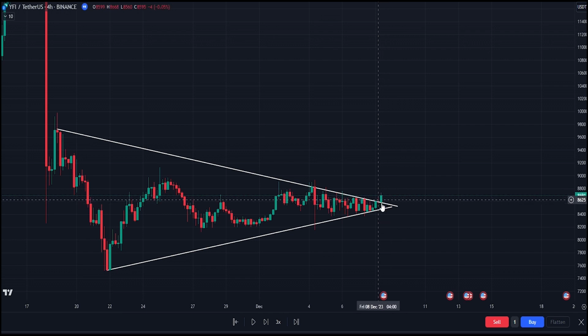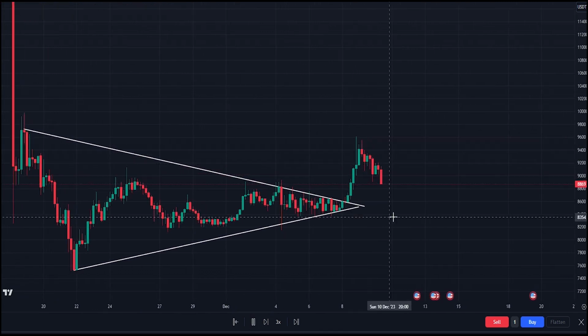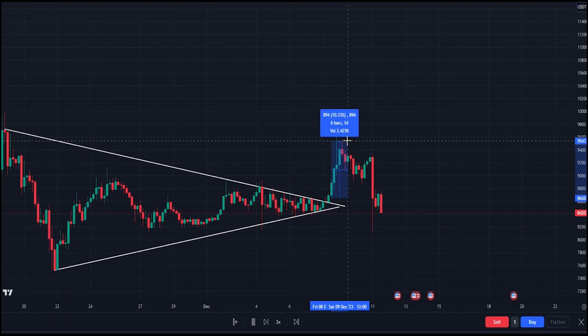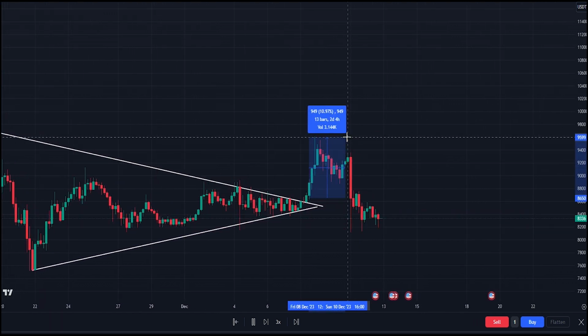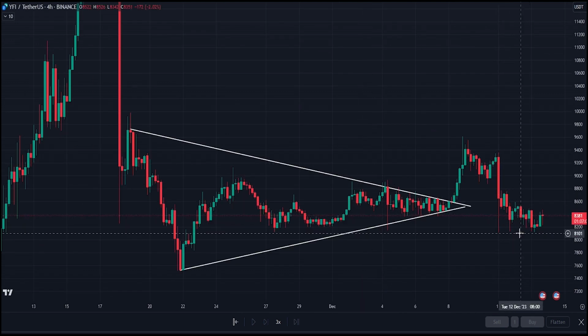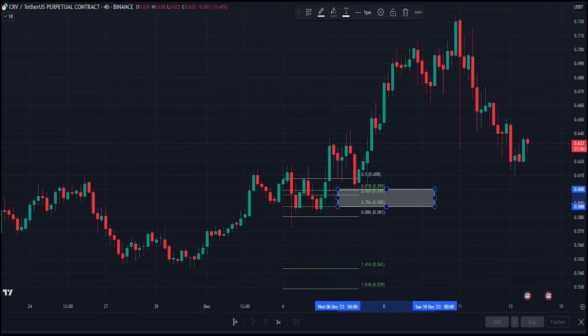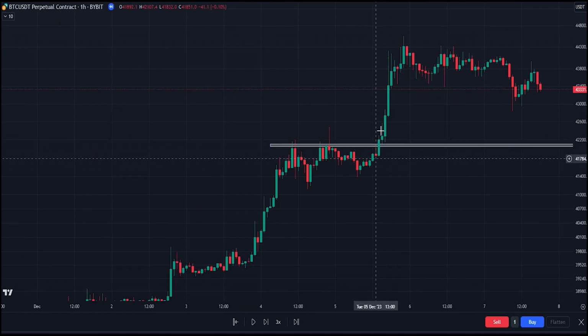So again, similar thing, looking to take an entry on this little retest of this order block here for a stronger move up. That's exactly what we got. From our entry on Friday, we got like over a 10% move there. This has obviously fallen back now, as we've had a bigger pullback this week, but really great move here. So 10% secured on YFI, 20% secured on CRV, and 5% breakout secured on Bitcoin as well.